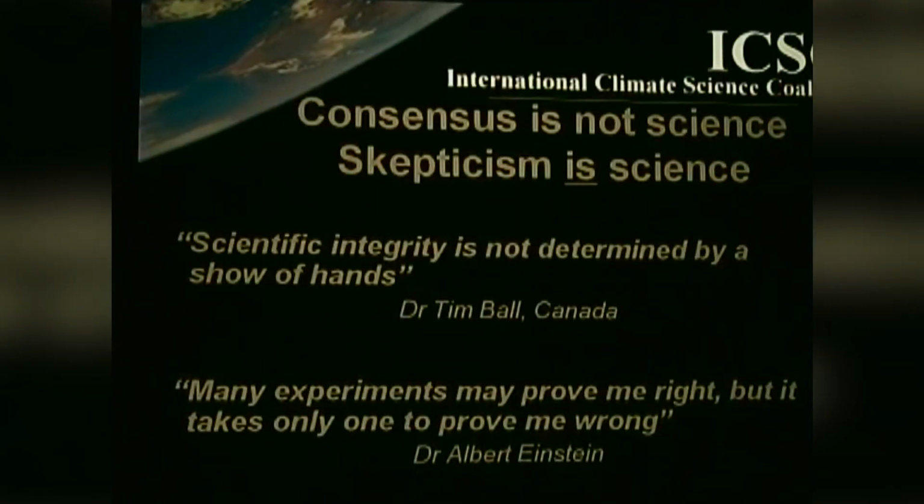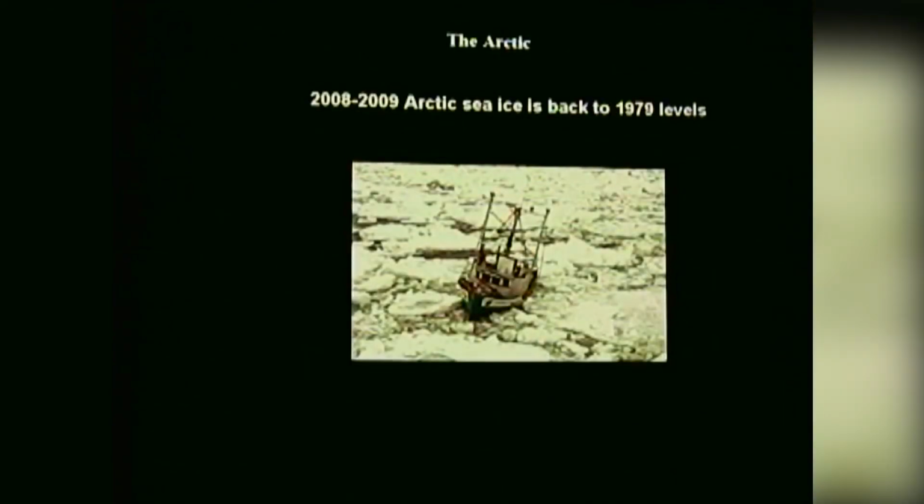Okay, one other thing I got, a consensus in science, and I like Einstein's thing down here. Many experiments may prove me right, but it only takes one to prove me wrong. And I've been asked to talk a little bit about ice, since that's what we're getting tonight. It's going to be cold out there. 2008, 2009, the Arctic sea ice has come back pretty much to the levels in 1979. So we're not going to lose the Arctic.